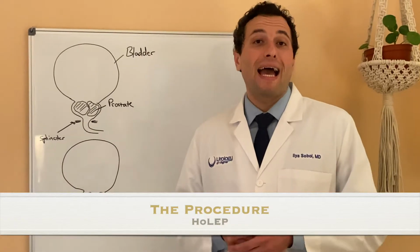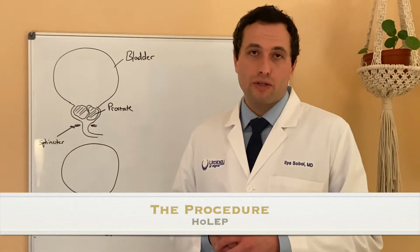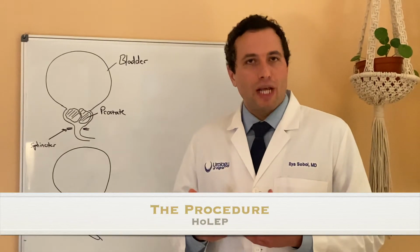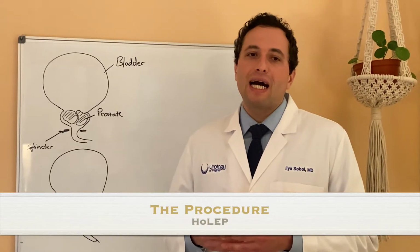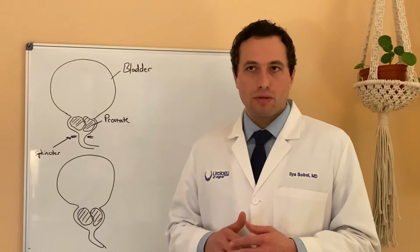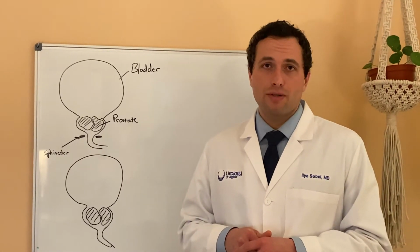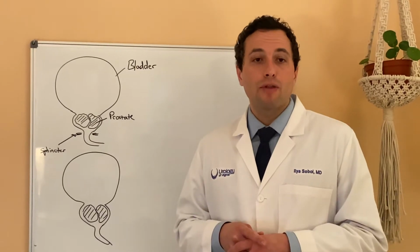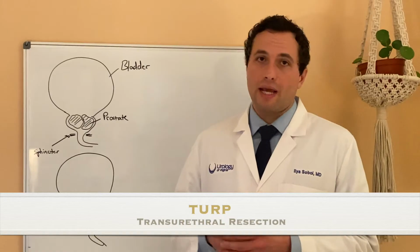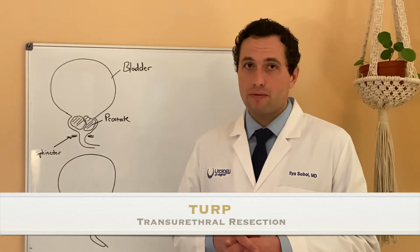So let's talk about the actual procedure, holmium laser enucleation of the prostate, or HoLEP. In order to understand it a little better, it's important to put it in the context of what other procedures there are. I'm not going to go through every single procedure, and there are a lot of prostate procedures out there, but I'm going to put it in terms of something called a TURP, or transurethral resection of the prostate, which has been the gold standard for many, many years, over 50 years.